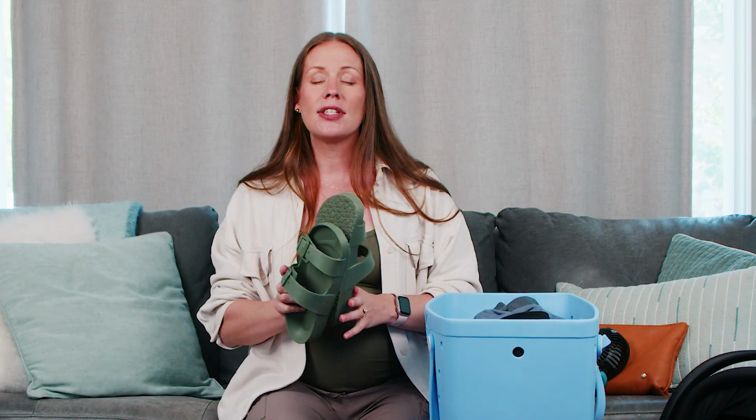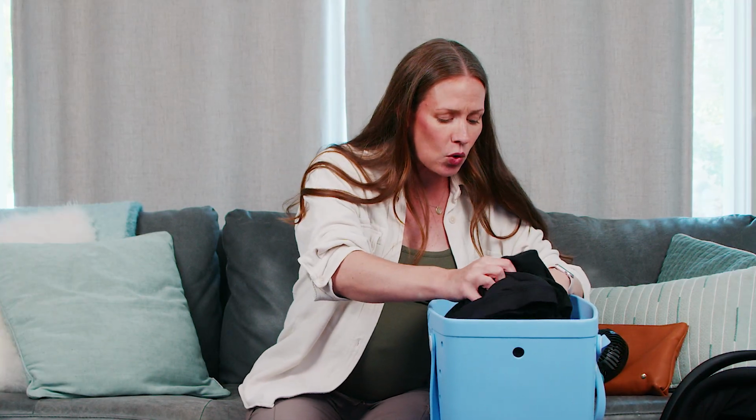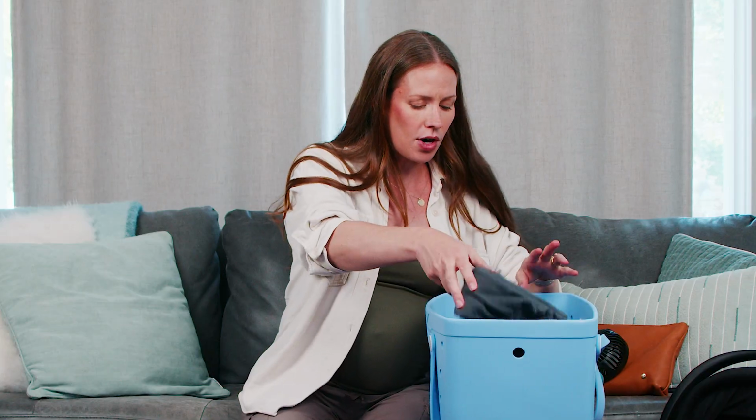Also, you'll want to have some slides or slippers because you're not going to be putting your running shoes on and off every time you get in and out of your hospital bed. And I don't know about you, but I personally don't want to be walking on the hospital floor in my bare feet. And even sock feet makes me feel a little cringe, but I can get over it. Some other things that I'm going to have readily accessible in my go bag.